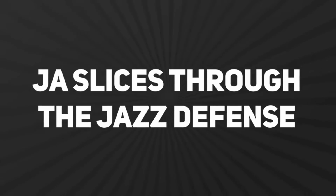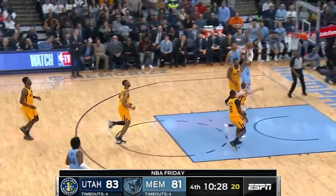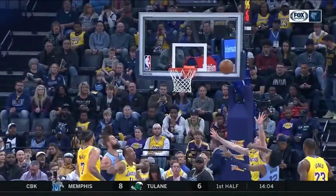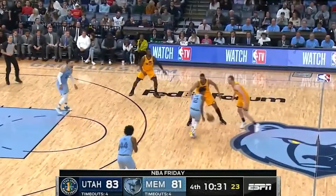Ja slices through the Jazz defense. Ja decided to welcome Mike Conley back to FedEx Forum by putting on a show. Earlier in the game, Ja put Emmanuel Mudiay on skates with a nasty finger roll that started at the free throw line, a play that would be an honorable mention on this list.